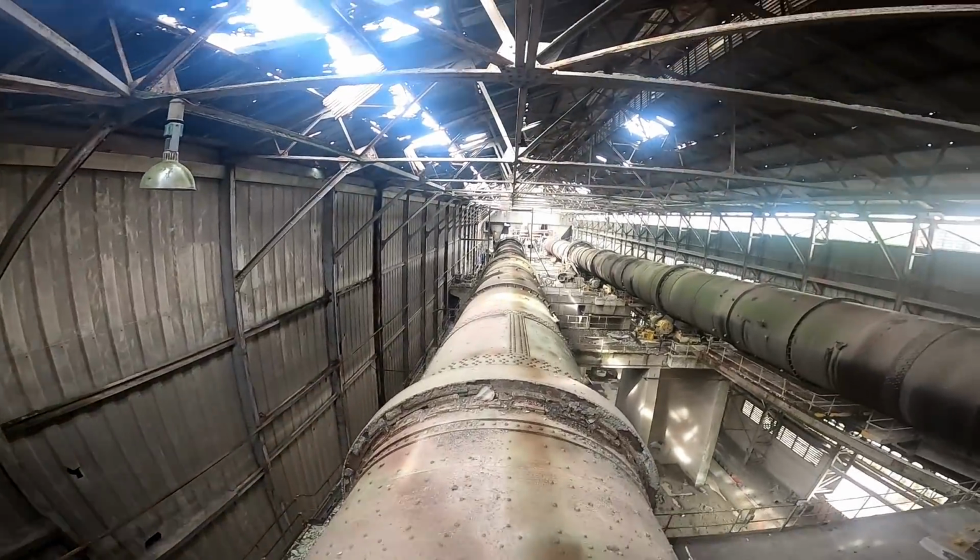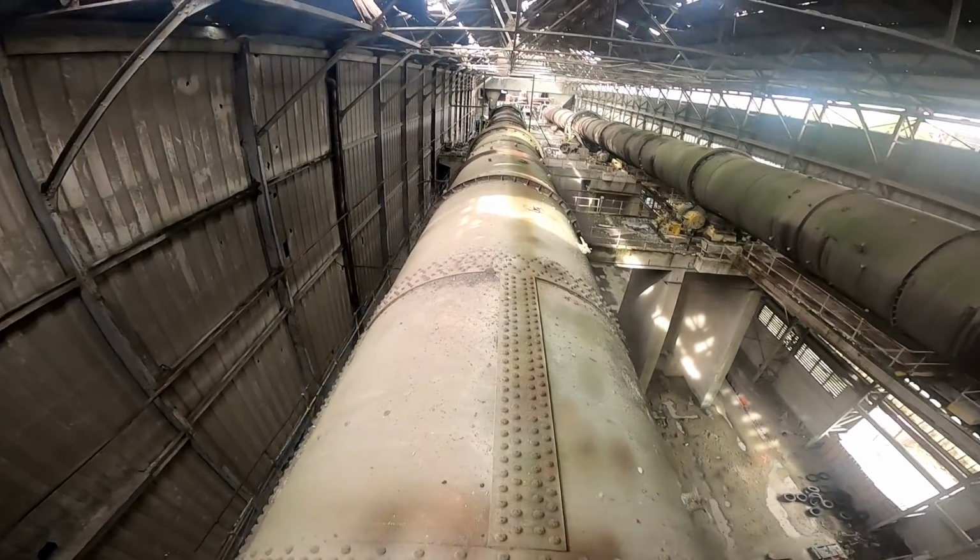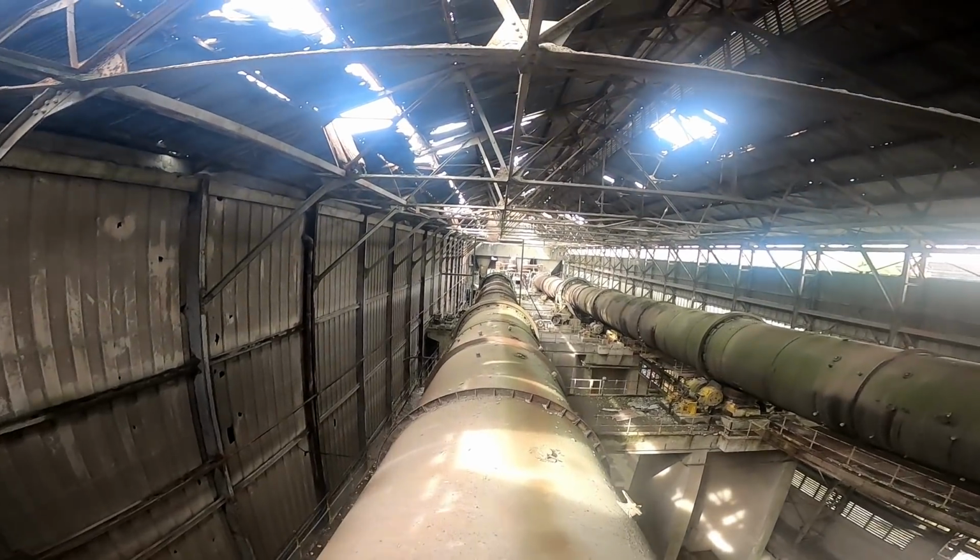Thankfully, the kilns are too stiff to suddenly rotate nowadays, meaning we were able to wander down them to get an entirely different perspective, one that you could only get of a cement plant with it being vacant.